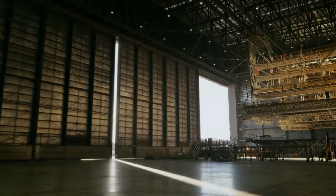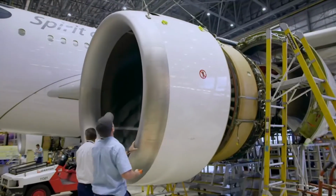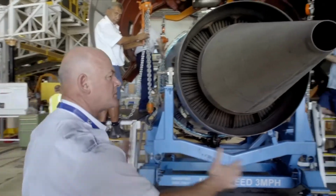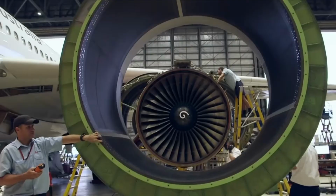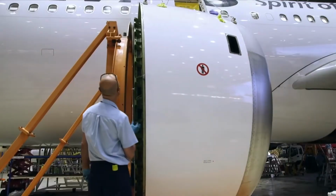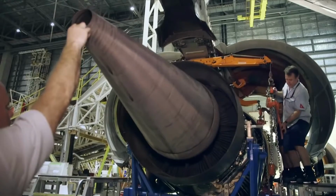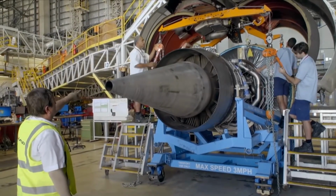On this episode of Mega Mechanics, it's a multi-million-dollar balancing act at Hangar 3 for licensed aircraft maintenance engineer Stephen McDonald that requires brains, brawn, and nerves of steel. It's got to come down. One false move could see 6 tons of pure jet power come crashing down. Hold it. Mark up.